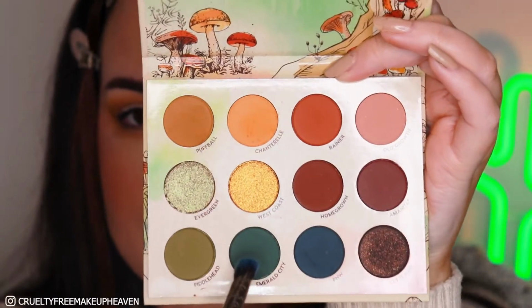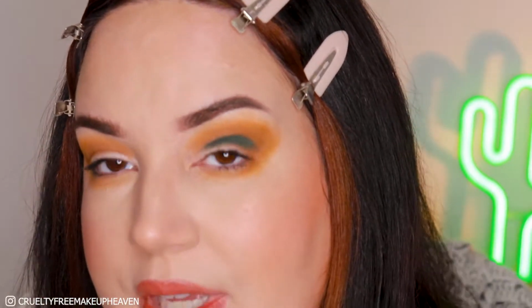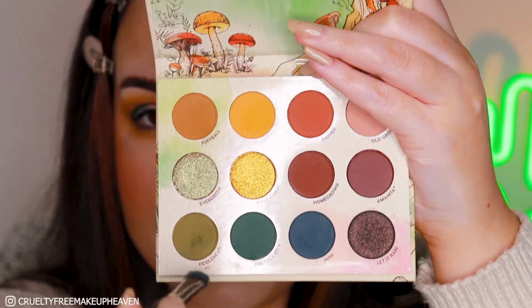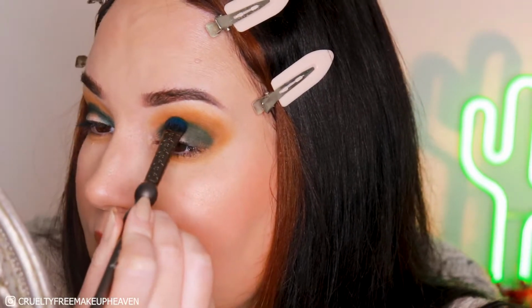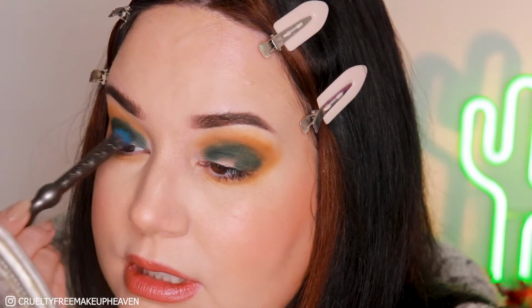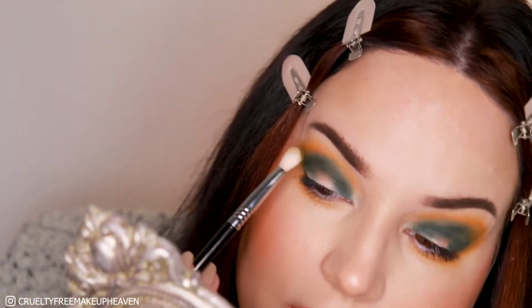So I'm dipping into this beautiful Emerald City shade and I'm going to press it. I do feel like I will need something to make a transition. That's a beautiful shade. I'm going to get some Fiddleheads on there as well, but on the tip of the brush mostly. Tap it off and then stamp it on the transition. I'm doing this on the same brush, so there's still a little left over from the previous shade, hopefully. I'm going to get Fiddlehead on this one as well.